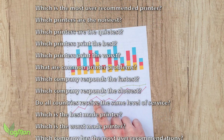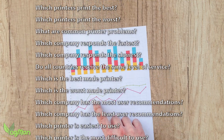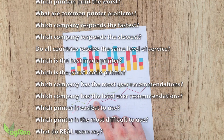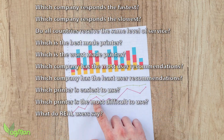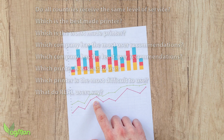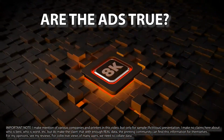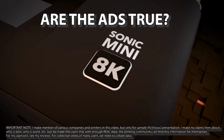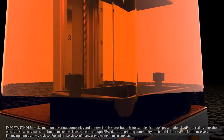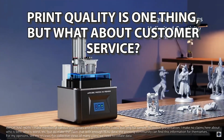There's no catches or strings. I'm not doing this to make money. I'm genuinely doing this to support a fair and unbiased view of 3D resin printers for the benefit of the printing community. This data will help you make informed decisions on future purchases about build quality, performance, and customer services. It will also make companies sit up and take notice.